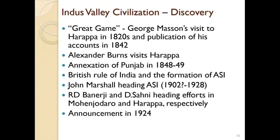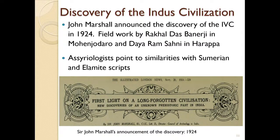When John Marshall started heading the Archaeological Survey of India, two people under him, Rakhaldas Banerjee and Daya Ram Sahni, headed efforts in Mohenjo-daro and Harappa. And when their findings were brought to John Marshall's attention, he found them to be very similar, and that is when he decided to announce a great civilization. He called it Indus Valley Civilization, and this is how it was announced nearly 100 years back in September 1924.